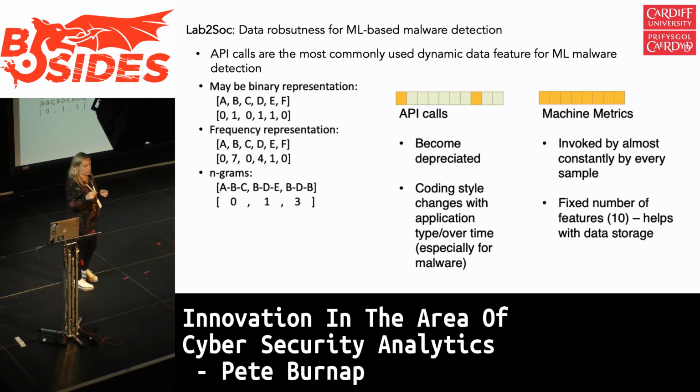So the most common data that is used for malware detection with machine learning, which is a very popular area, is API calls. So those are system calls made to the OS to basically get hold of hardware resources. Any process that runs needs to make API calls in order to get access to memory and CPU and create files and things like that. There are a number of different ways to represent them. You might have a binary representation saying, yes, these API calls occurred. You might say how many times they occurred, or you might say these short sequences of API calls occurred.